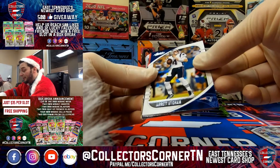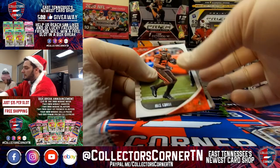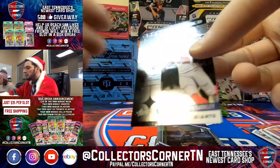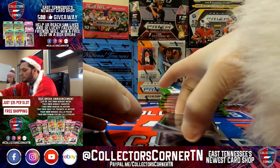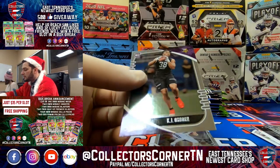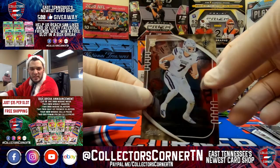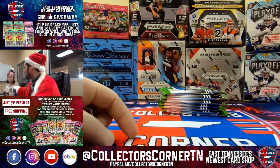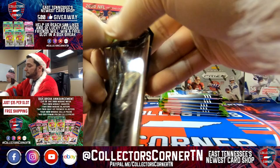Darius Slayton, Jarrett Stidham, the man, the myth, the legend. Nick Chubb, Saquon Barkley. Jeff Gladney, Brian Edwards, KJ Osborne, Tommy Stevens. Though there weren't any names that were big in that, it just means they have a lot more to prove.